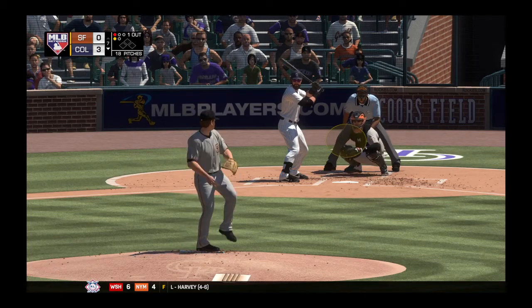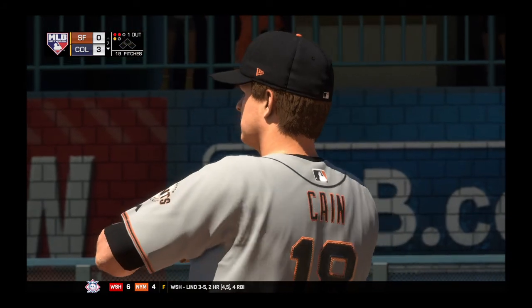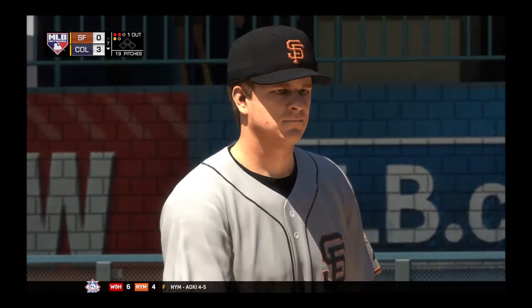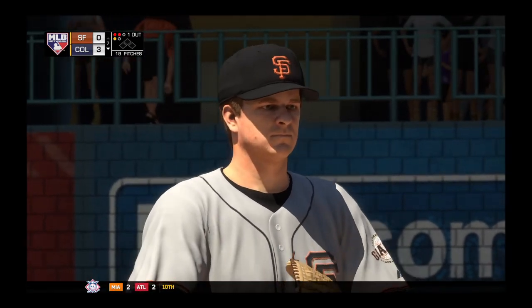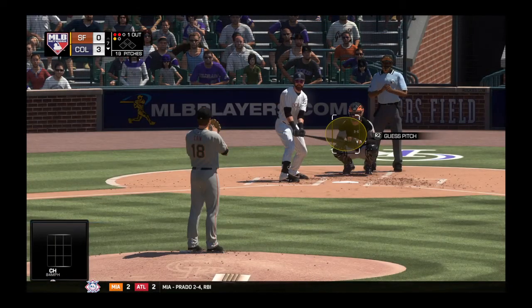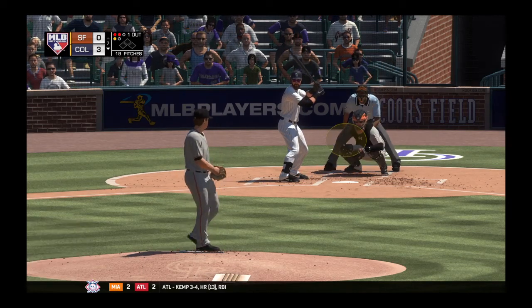Ready to deal. Here's the 1-1. And he'll come back with 1 in the dirt as the count moves to 2-1 now. Wow, kind of an interesting pitch call there. The batter flailed at the pitch away on the previous one, so you'd think you'd go right back there, but instead they decided to come in. Make him prove he can adjust before you do. 2 balls and a strike.